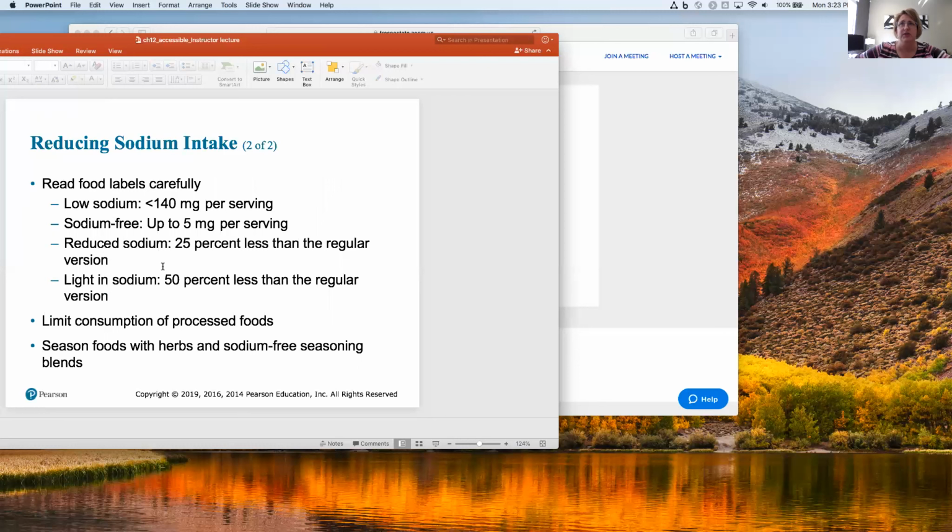So what else can we do? Here's what you want to do. Low sodium, if we're looking at the label, would be less than 140 milligrams. Sodium free can have up to 5 milligrams. Remember, just like with trans fats and fat free, when we talk about the regulations, it can have up to 5 milligrams. So it's not fully sodium free, but still going to have a lot less. And then reduced sodium just means it's going to be 25% less than the regular version. If it says light in sodium, it's 50% less than the regular version. But be careful, because some people's semantics on the light, they want it weight-wise versus volume-wise, and it becomes problematic.